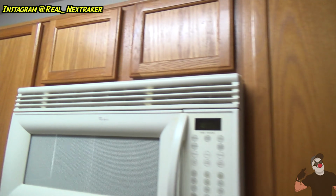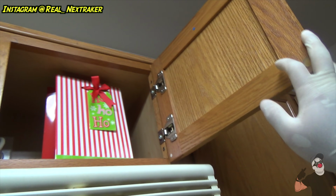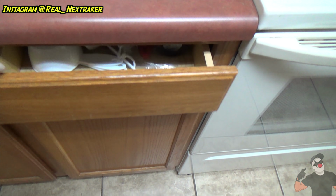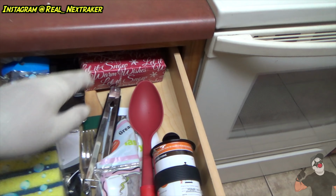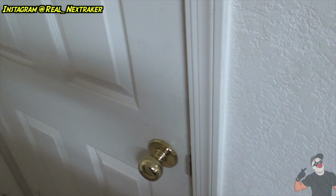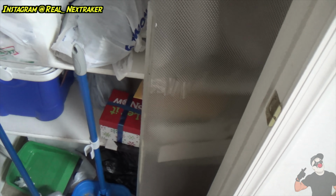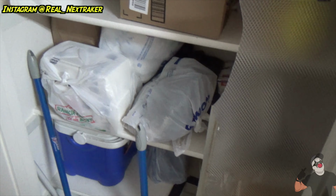The kitchen cabinets is a good spot. Just go through all the cabinets and you'll eventually find one. There's one. Well, let's open up this drawer and see what's inside. Nothing but kitchen stuff. Oh wait, look back there, there's a gift. Nice. The best place to find Christmas gifts is in the closet. So go into the bedroom closets or the hall closets. You'll eventually find some. And look, there's one right here.